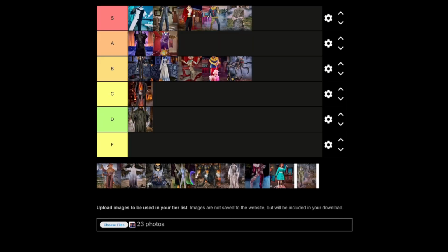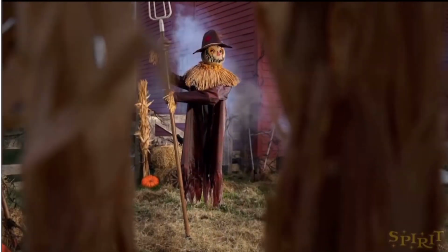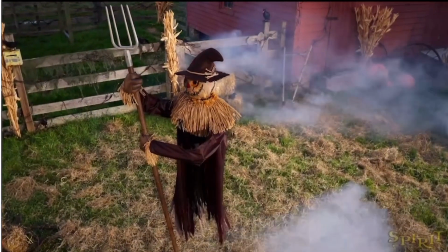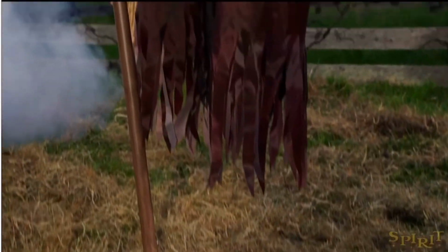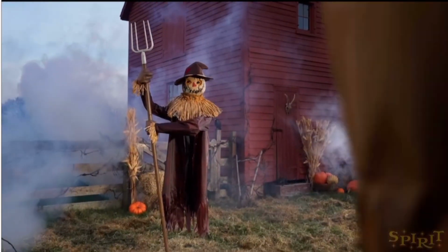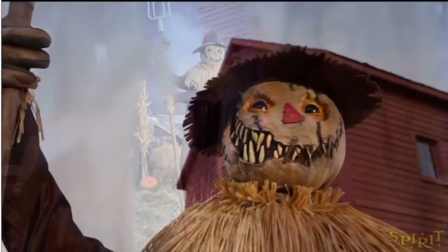Max Straw. Same with Gravestone Ghoul. S tier. The reason why I put both of them up in S tier is because they are finally weatherproof. Finally! Like, I've been waiting for that all my life. Weatherproof animatronics. I think Howling Spirit was weatherproof. I don't even know. But Max Straw is a really cool animatronic, and I actually own him.